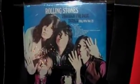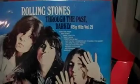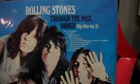Actually, even rarer than the common octagon is the full square Through the Past Darkly. This is another one of my sealed copies. And you can see again on the back, there's no barcode. This is original 1969 sealed Through the Past Darkly, but all four corners are intact. These are much harder to find on the original label, London Records.